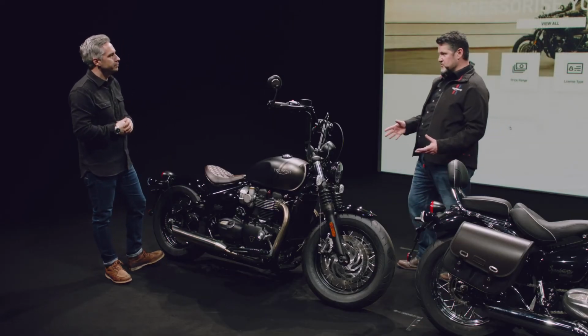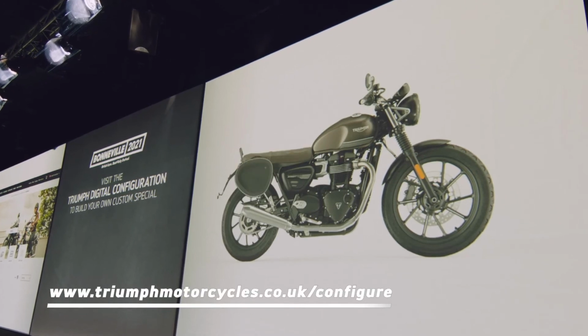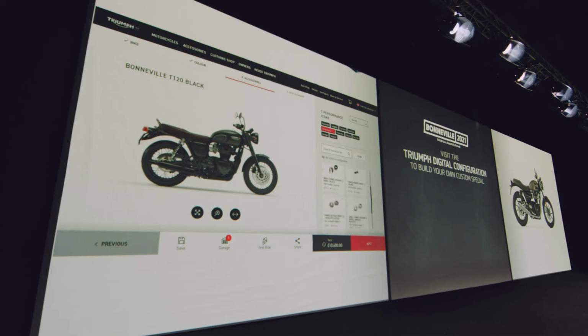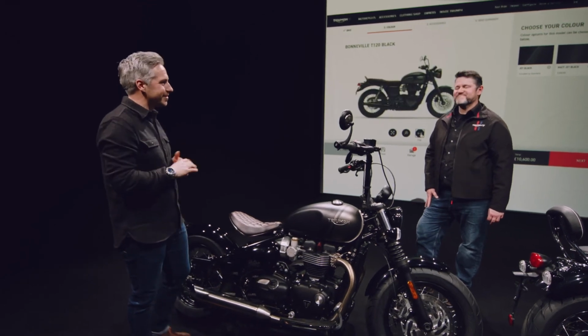How does somebody go about finding out exactly what's available to them? Well, Matt, all of the options are available on our digital configurator, which is on the Triumph website. Now, this is where you can choose your bike, select your colour, and then browse through the accessories, adding the ones you want to create your own custom special, which you can then save to your own garage area on the website, and then, if you like it, send it over to your dealer. Well, thanks very much for that, Miles. So many great choices there.